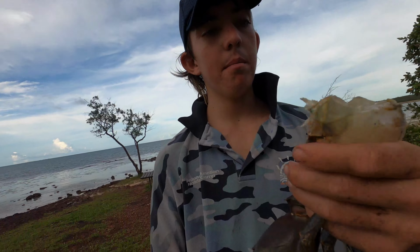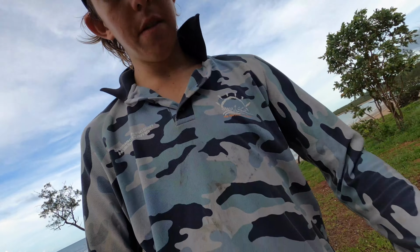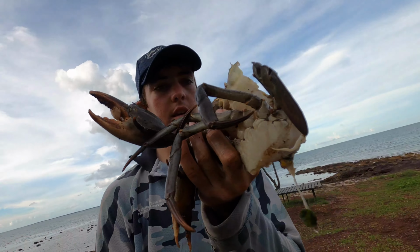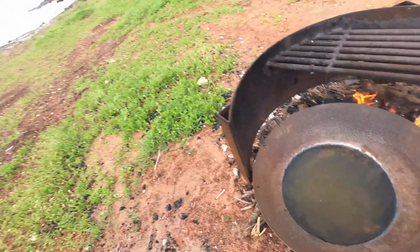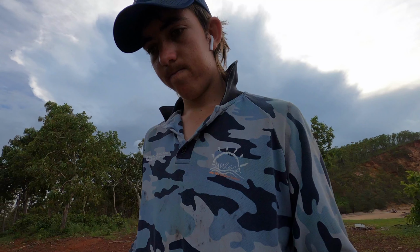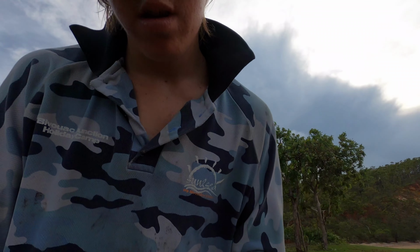Well, we cleaned that crab up, cleaned him up nice, halved him. You can see. And I don't think it's quite hot enough yet, but it's getting there. Almost. Starting to get a little bit boiling, but not quite. So I gotta wait a little bit longer and then we'll get this crab in. Alright, so she's properly boiling up now. It's probably a little bit too hot, but I can't really move it, so it's way too hot. I don't know if I want to set these crabs up here.